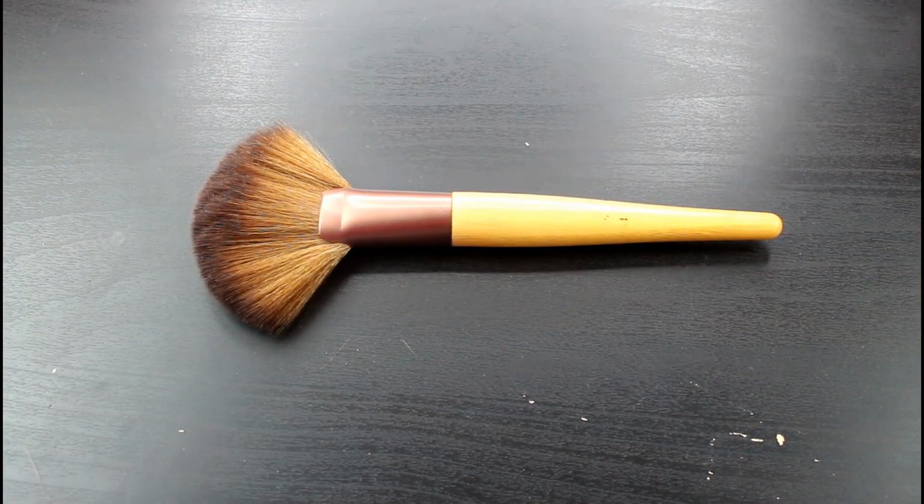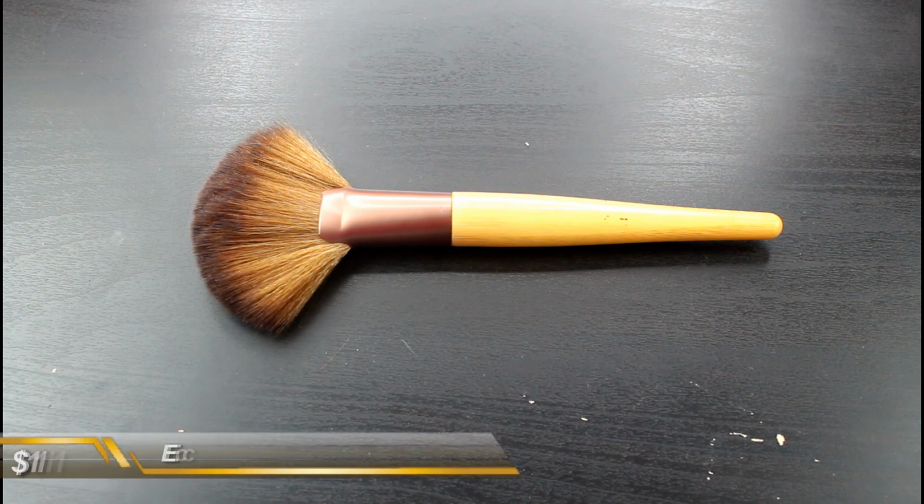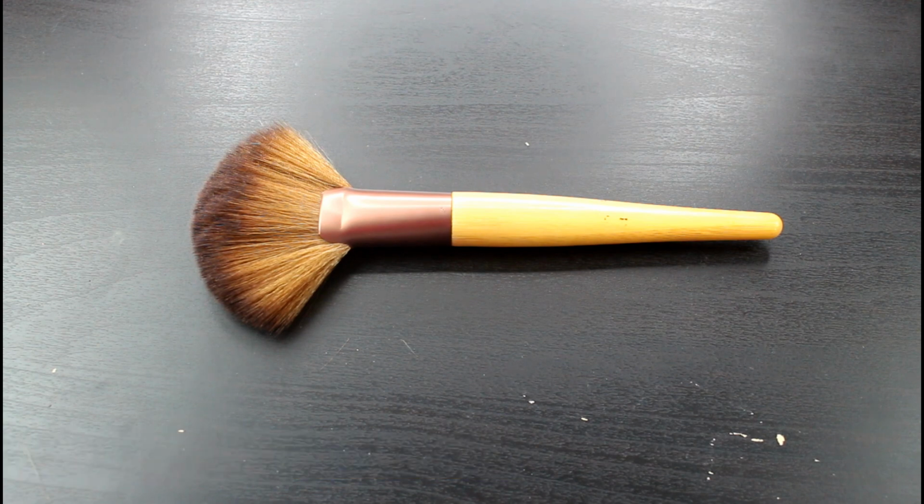So that's my favorite. Next up is a brush that I do have several of, and this is from Eco Tools. It's their highlighting fan brush. And when I looked up this brush to find how much it costs, I found that you can no longer buy it individually.